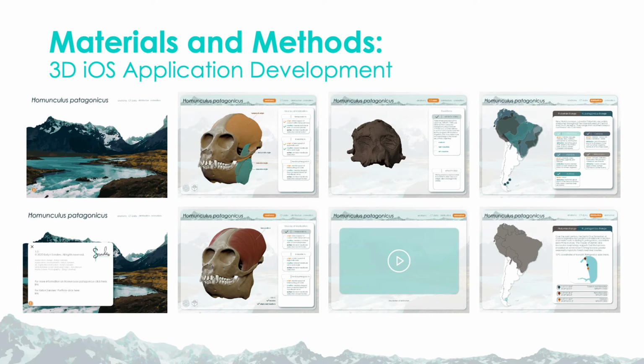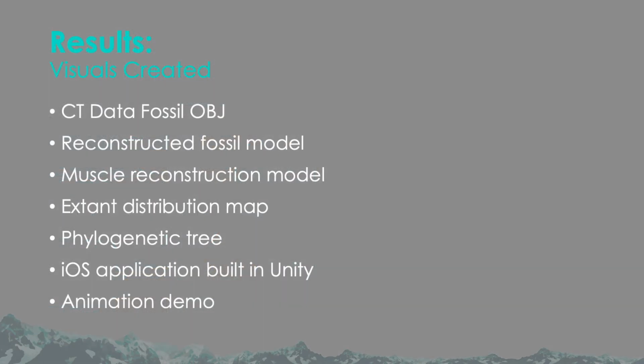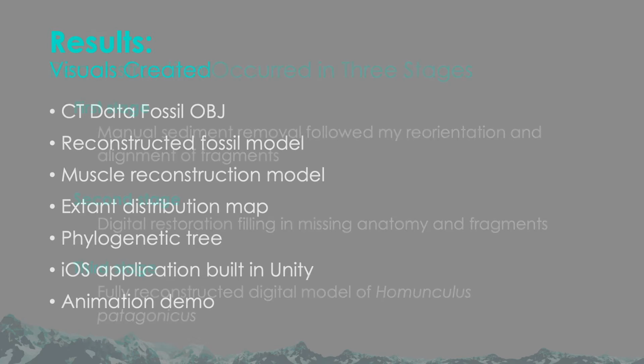Wireframes were created in Adobe Illustrator and then built in Unity as a user interface. Each section was designed and coded for while reusing the Illustrator design elements as sprites. My thesis resulted in CT data fossil model, reconstructed fossil model, muscle reconstruction models, extant distribution map, a phylogenetic tree, an iOS application built in Unity, and an animation demo.